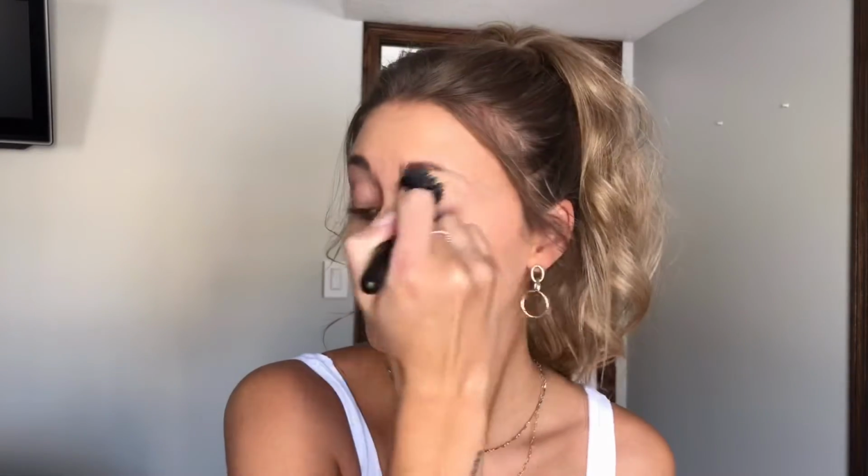It's the Becca Skin Love Weightless Blur Foundation with like one pump, and then I'm gonna use my MAC 159. It's kind of left on my brush. I'm just gonna take it across my eyelids. Just lightly, it helps cancel out my little veins that I have going on.